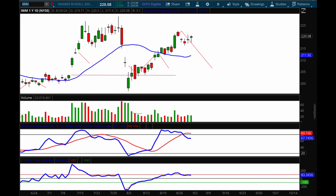Don't take my word on that. Go back and look at any chart you like, any ticker symbol. Go back and count the number of gaps and then go back and register how many of those gaps have filled. Now, the other thing about gaps is that once those gaps fill, prices tend to reverse and go the opposite way. So again, that downside target is still in place for IWM right down there at 206.47.